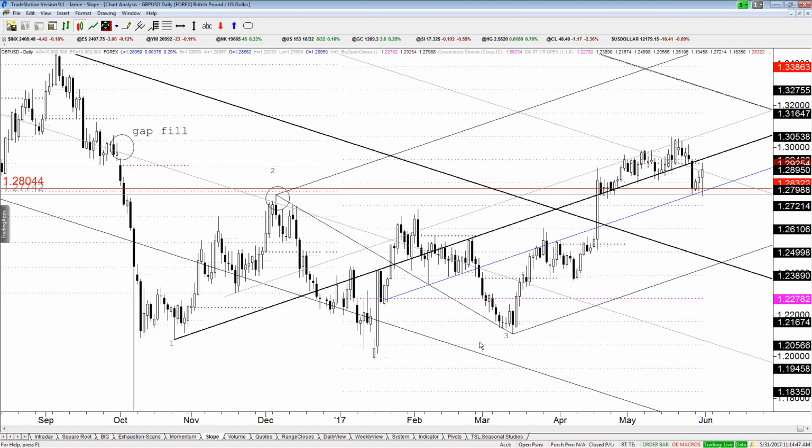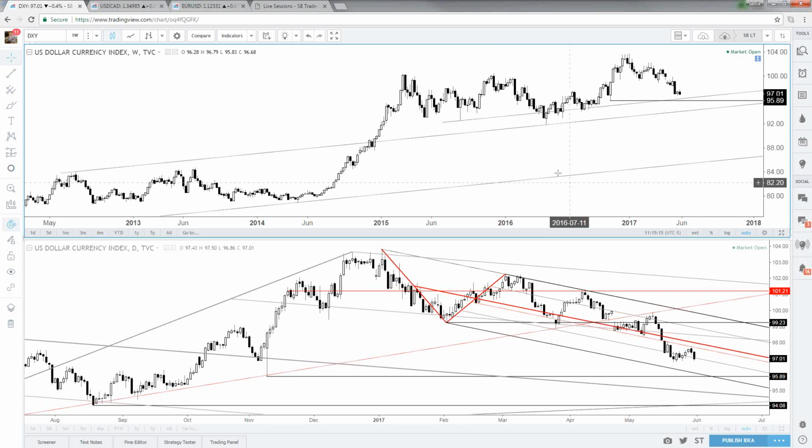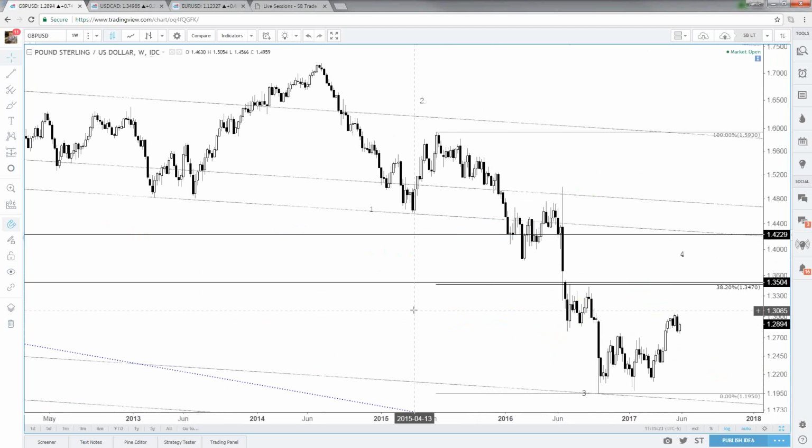So probably something like this, probably a 1, 2, 3, ABC 4, higher in 5. And 5 may very well carry us up towards 135. Okay, we could end up back towards here, up above 135, really. Don't forget the long-term chart for cable, which fits very well with this notion that 135 is where we're going, right? It's on the long-term page.